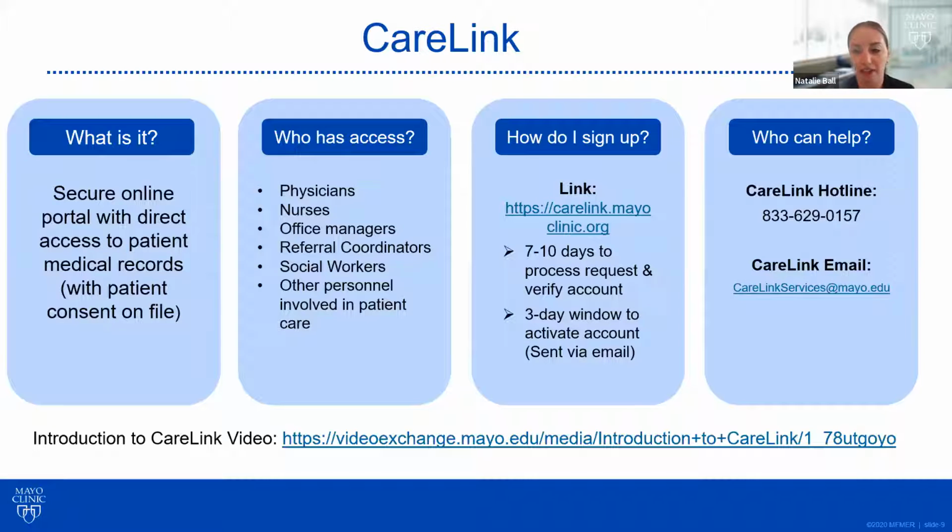You can see it is not an exclusive list. Anyone, any provider, clinical staff, as long as you have an account, can use CareLink and refer any patients to us through CareLink. So that clearly does include our social work colleagues.